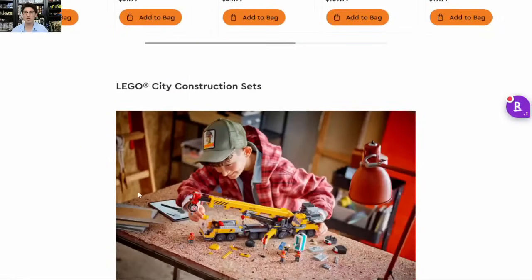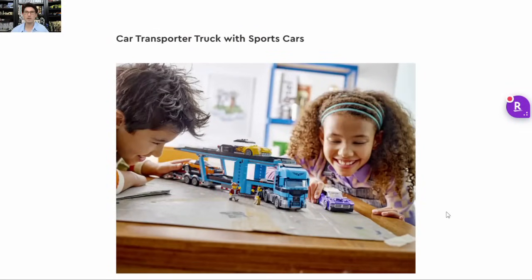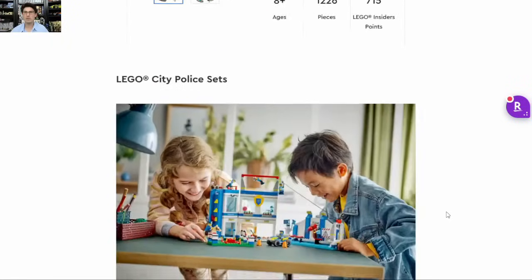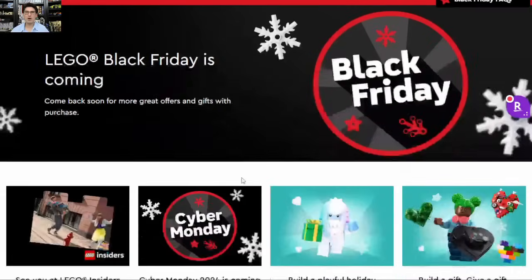Looks like they're listing all of them. The construction sets. These new construction sets are awesome. I will be watching these closely when they get close to retirement. And then some other kind of fun city sets. Nothing really piques my interest or grabs me. And yeah, actually I do like the little Jungle Explorer ATV with the red panda. These little $10 city sets that have an animal in them tend to double or triple on Amazon, which is amazing. And now let's look real quick at Harry Potter.